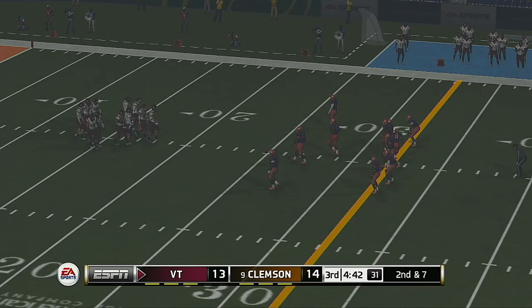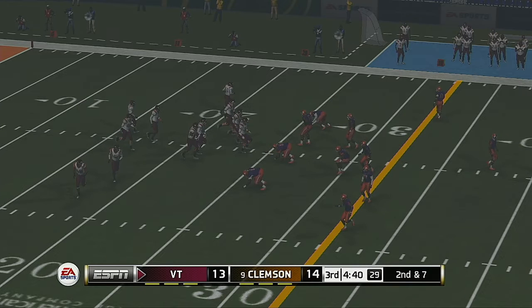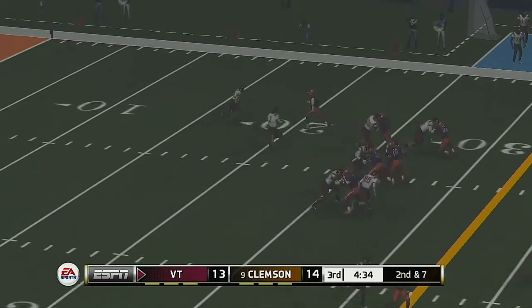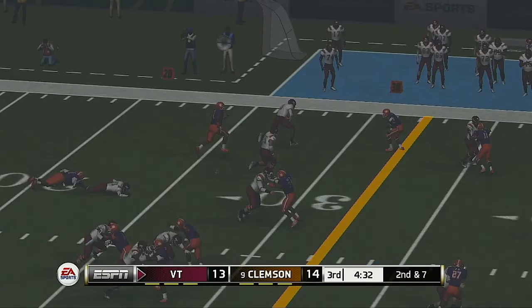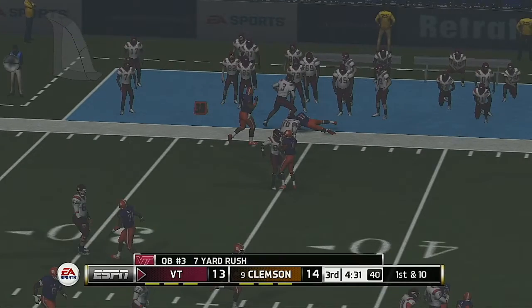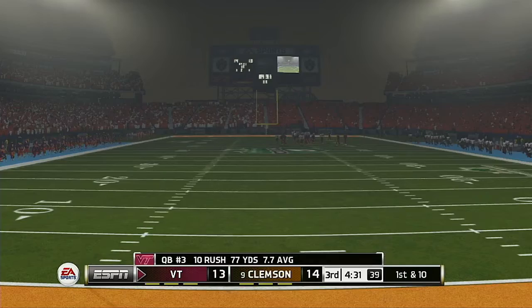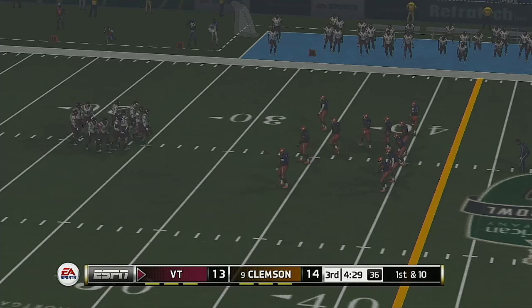From their own 25-yard line. Second down. He's pushed out of bounds at the 32. The thing I love about this guy is he can throw the ball, he can run it, and that's hard to stop.